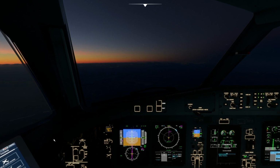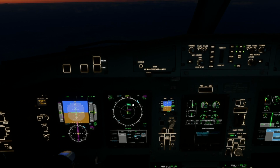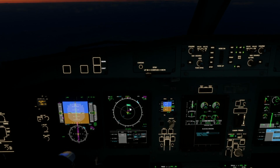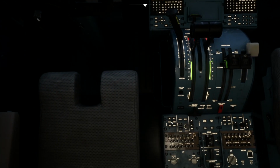Before we cut away, let's obviously just check where our top of descent is. It's right before Kilimanjaro. So I always do this.